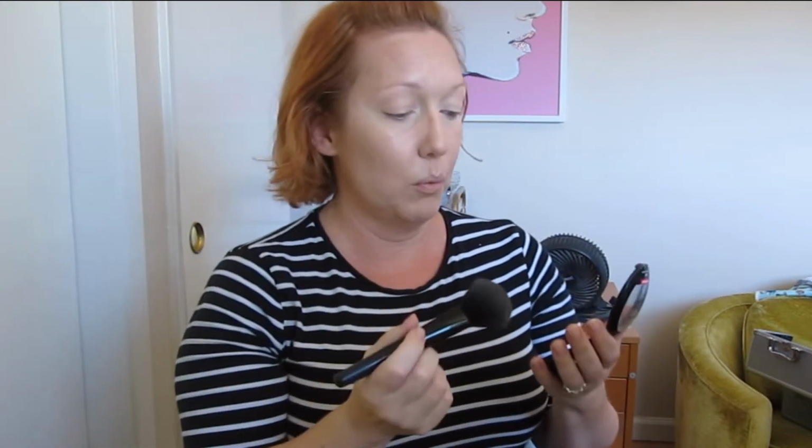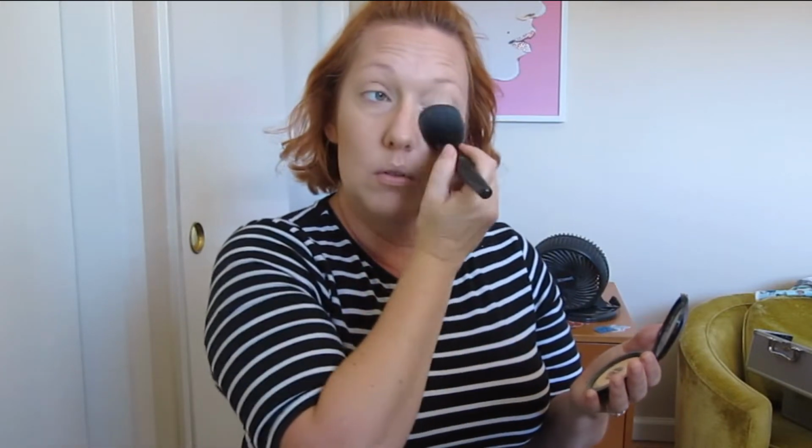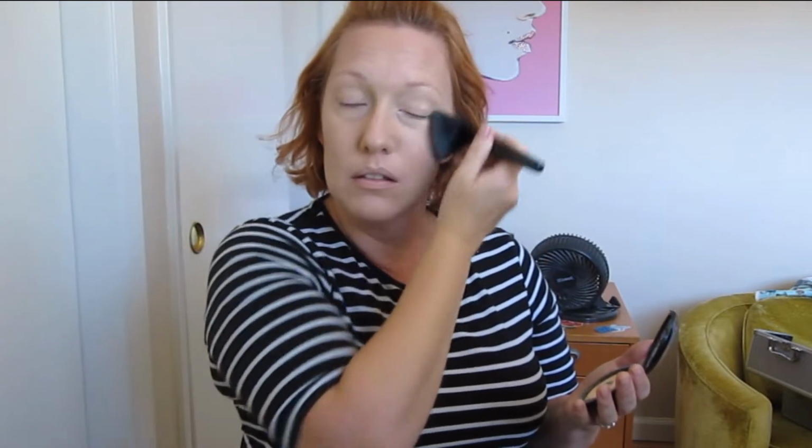So if I'm wearing makeup, I pre-cleanse. There's a lot of different ways to pre-cleanse. You can do an oil-based cleanser to remove your makeup. You can do makeup wipes. You can do micellar water. There's all kinds of things, makeup melts, balms, whatever, that you can use for your skin.